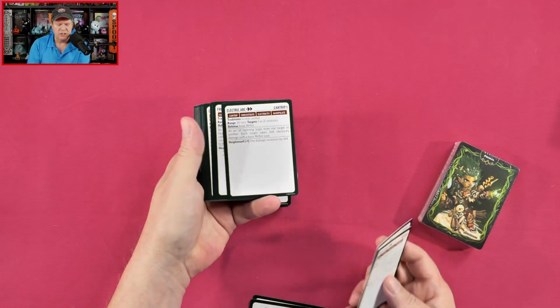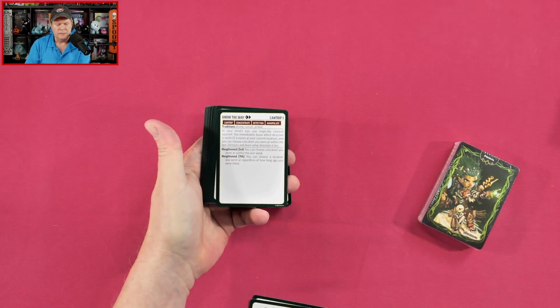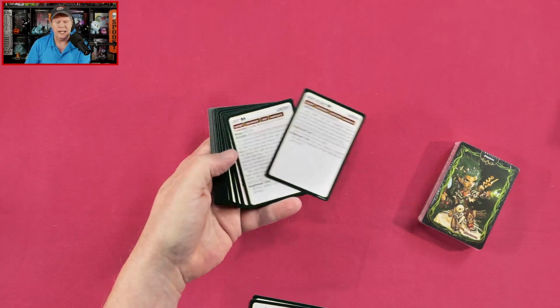Caustic Blast, Electric Arc, Know the Way. So the cantrip: in your mind's eye, you magically reorient yourself. You immediately know which direction is north if it exists in your current location. You can choose a location you were at within the last 24 hours and learn what direction it lies.